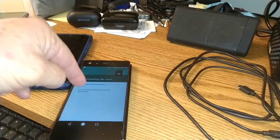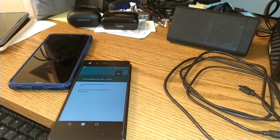This is what you should see on any respectable, decent phone built. This is what you don't see over here. You get format SD card. Never offers you this opportunity. This is a, what? Almost 2.5 year old phone?